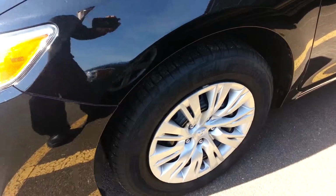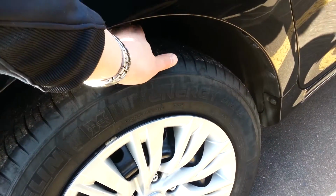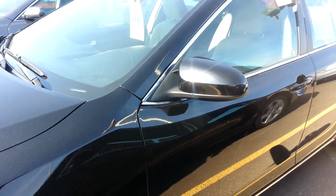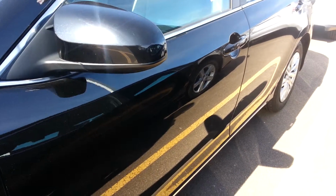And I'd like to show the covers and the tires and such. Real good tread left. These are Michelins all the way around, so just an awesome tire as well. It has to meet a minimum tread depth requirement to be a certified Toyota, which this is, and I'll send you out some info on that as well.